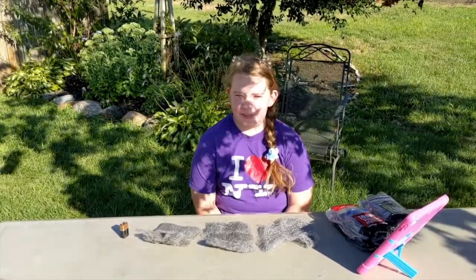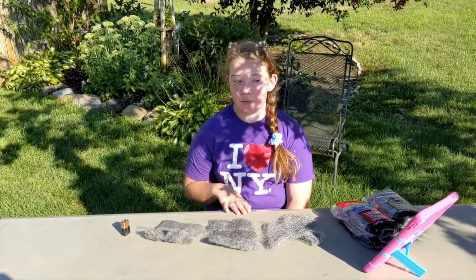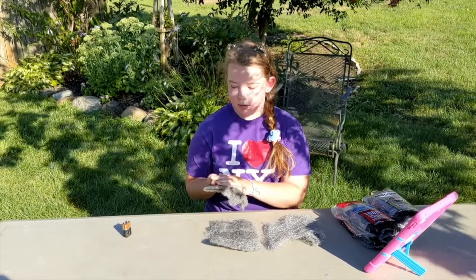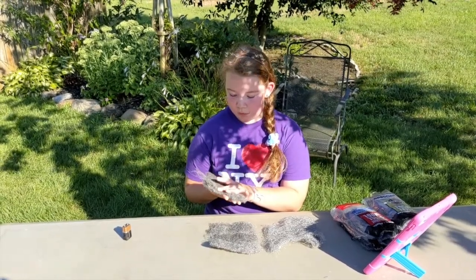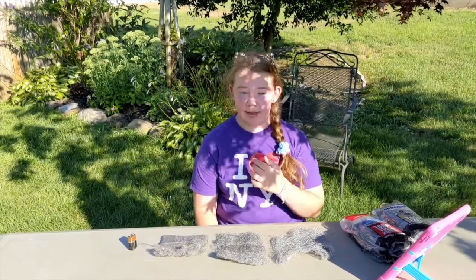My name is Grace, and I'm a junior from the Girl Scouts of Suffolk County in New York. My experiment for today is to see what type of steel wool will light on fire. My hypothesis is that the lower gauge that it has, which is the size of steel wool, will affect how quick it lights on fire.